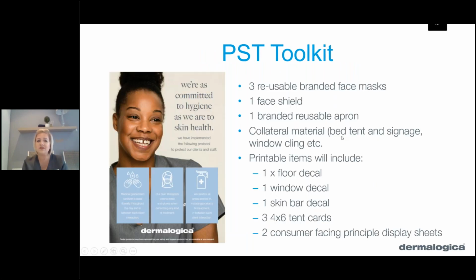The PPE toolkit will consist at this stage of 3 reusable branded face masks, 1 face shield, a branded reusable apron, and lots of collateral material: bed tents, window clings. Printable items will include those beautiful floor decals you saw, window decals, skin bar decals, tent cards, etc. There's a lot that goes into this toolkit, and we will also load this on our website. You could let your BC know what you would be interested in seeing in it, and we can then customize it for you and present you with the toolkit you would want next Thursday when we meet here again.